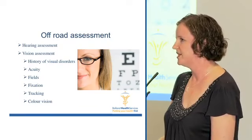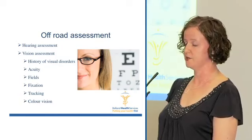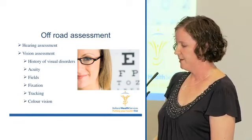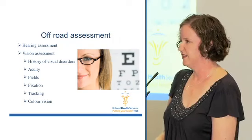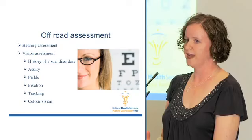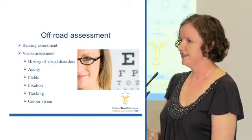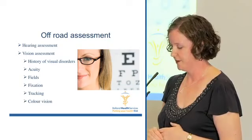In the off-road assessment, we'll then proceed to a hearing assessment and a vision assessment. So some of these criteria have set guidelines by VicRoads, like acuity, that has to be 6 on 12 at a minimum. And we'll test fields in the clinic to confrontation using a light wand, but if we've got any questions at all about peripheral vision or field loss, certainly send the person straight to an optometrist before we go on the road.